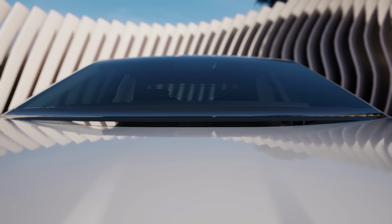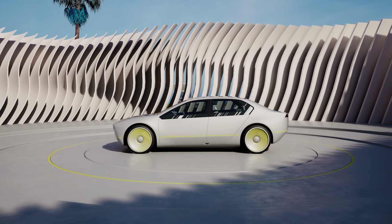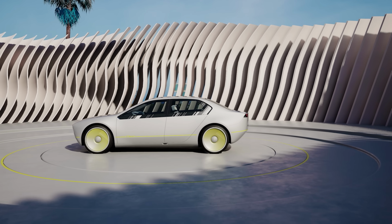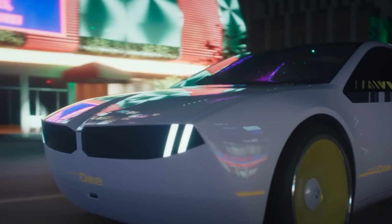But don't expect the forthcoming electric 3 Series to cost less than the one you can buy today. Not just because of inflation, because it'll get features like the ones in the new iVision Dee. And after all, that headline-grabbing infotainment technology is not going to come cheap.